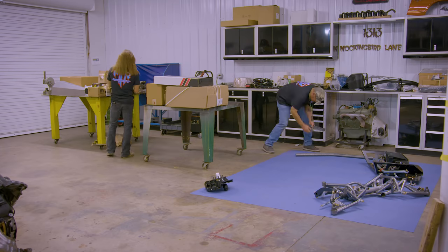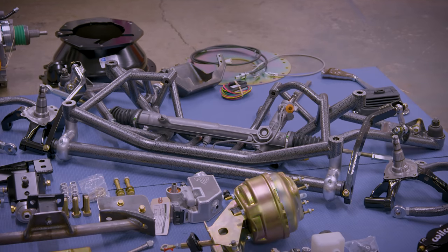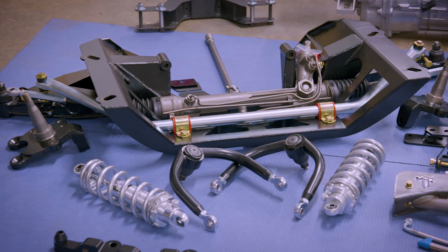Now that Ron's had time to organize his buffet of parts, it's time for Mark to choose how the new Crate Hemi will be mounted in the 71 Cuda.